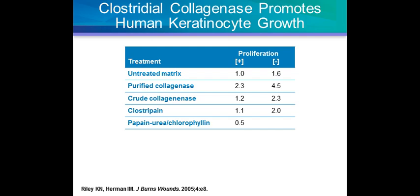And if we actually had a trace amount of that enzyme, that Clostridial collagenase, in the growth media, together with the other goodies that the cells like to have in order to stimulate growth, we could actually get a fourfold induction in cell proliferation over untreated matrix controls. The crude enzyme was quite good at doing this, but clostripain wasn't. And in fact, at the time, we were interested in understanding the regulatory role that papain and urea-chlorophyllin might be playing. In fact, that was actually a killing agent under the experimental conditions that we were testing.